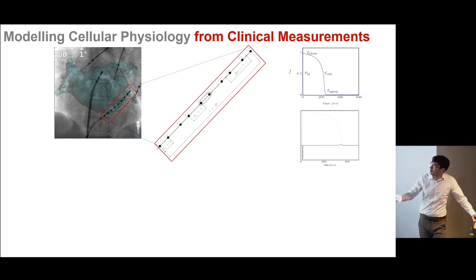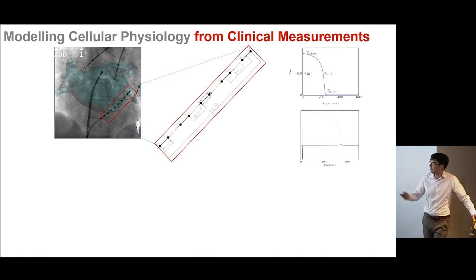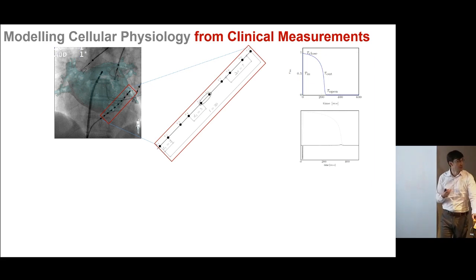So we have a 1D model of the decapolar catheter, and this gets placed in different regions in the atria, and we can stimulate the atria from the two central electrodes E5 and E6, and then we can watch the activation wave as it propagates either up towards E10 or down towards E1. And because we have enough electrodes, we can calculate what the conduction velocity is.